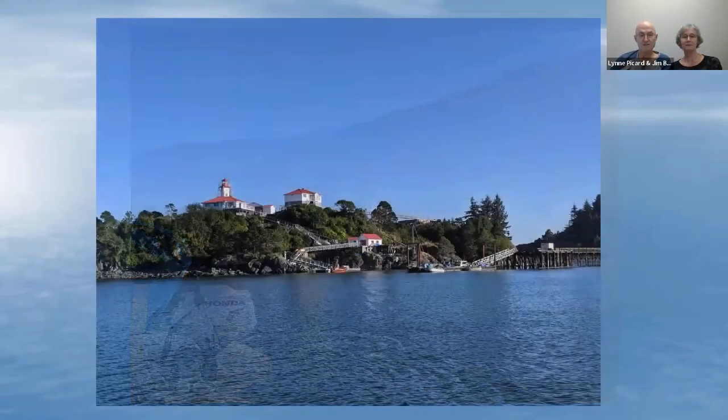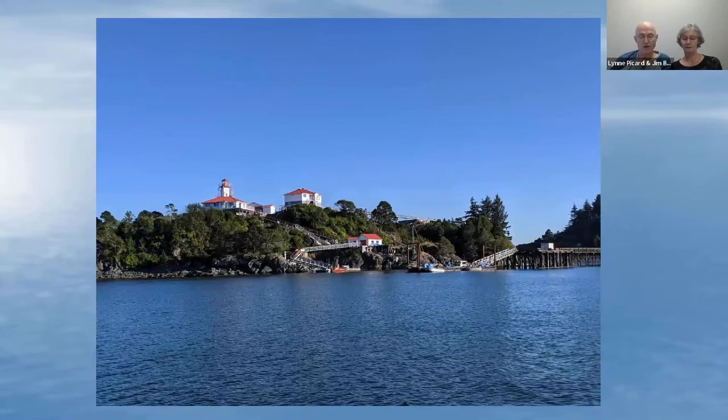And our last anchorage in Nuka Sound was Friendly Cove. We called the lighthouse, seeing if they'd take us on a tour, but it was closed for COVID. And we were not able to go ashore anywhere there. It would have been a wonderful place. There's a lot of great trails, and we unfortunately weren't able to go. A lovely church, apparently, to go and see.